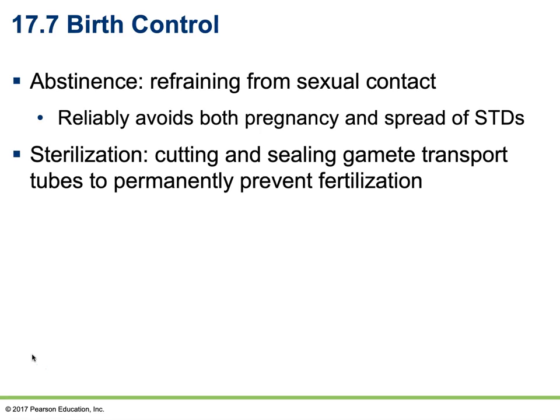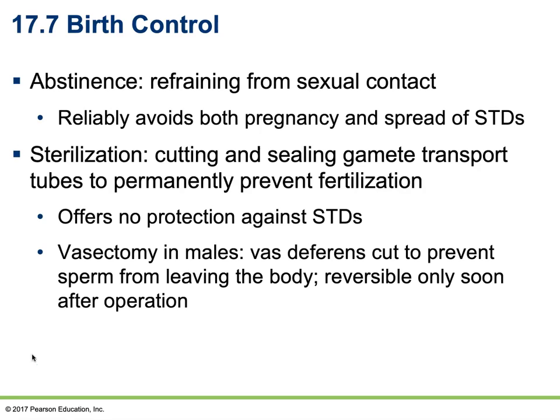For example, sterilization. Sterilization is going to be the cutting and sealing of gamete transport tubes to permanently prevent fertilization. Unfortunately, this offers no protection against STDs. In males, this is what's known as a vasectomy. The vas deferens is cut to prevent sperm from leaving the body.